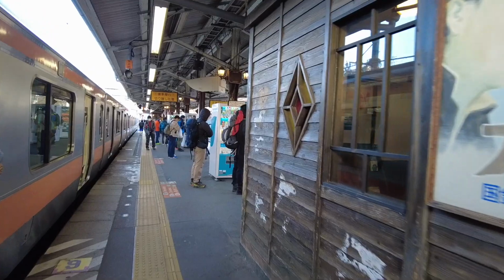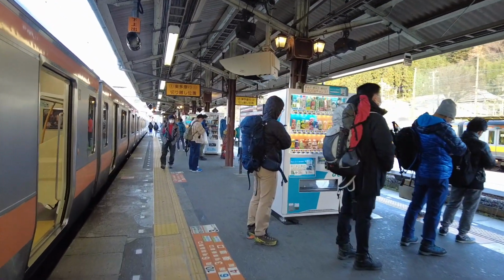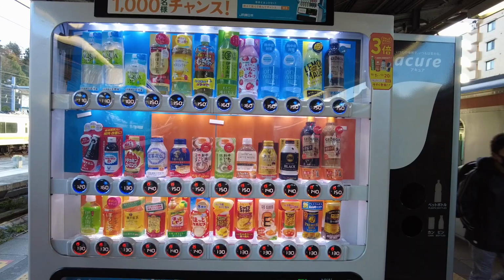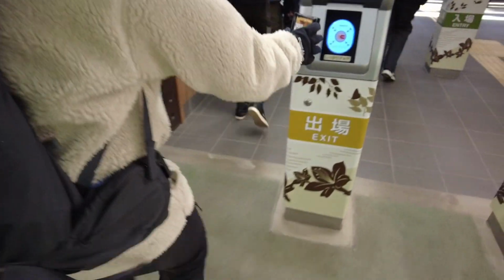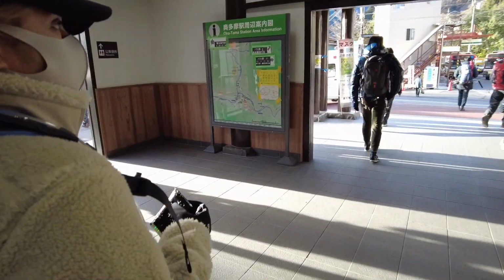Of course there had to be a vending machine in the middle of a platform. This is Japan, the land of the rising sun and vending machines. Anyway, after 2 trains and an hour and a half of falling asleep and waking up to a heart attack because I kept thinking we would miss our stop, we finally arrived at Okutama Station.